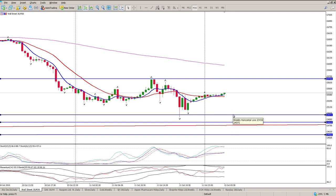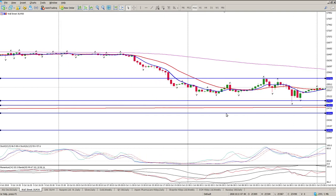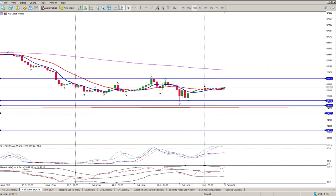So come and test 24,970, 24,800 or 820. That area is definitely going to interest me for some longs, or even 24,566. Okay, so that's kind of my view on this at the moment.